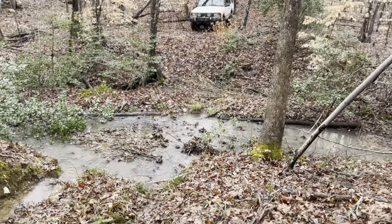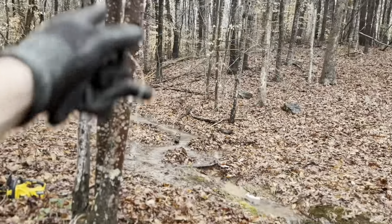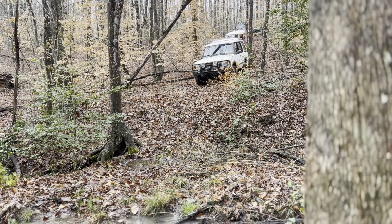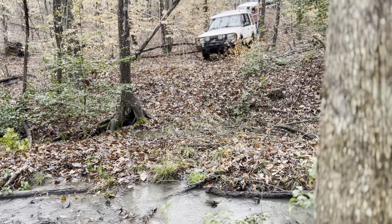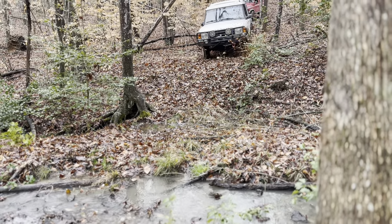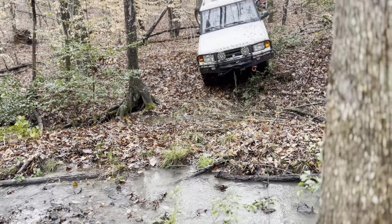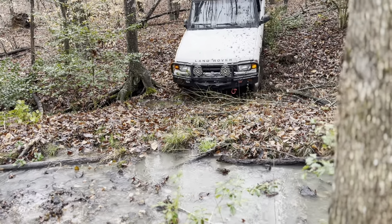So we created some new trails. We've got a creek crossing and then some new stuff over here. So we're just gonna keep going and see how far we get. Troy, your door's open.